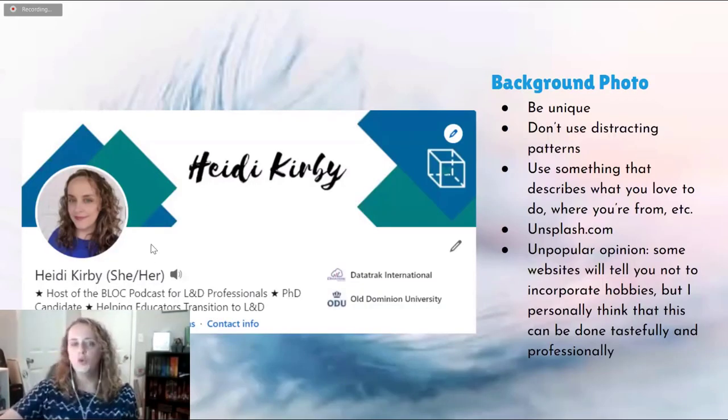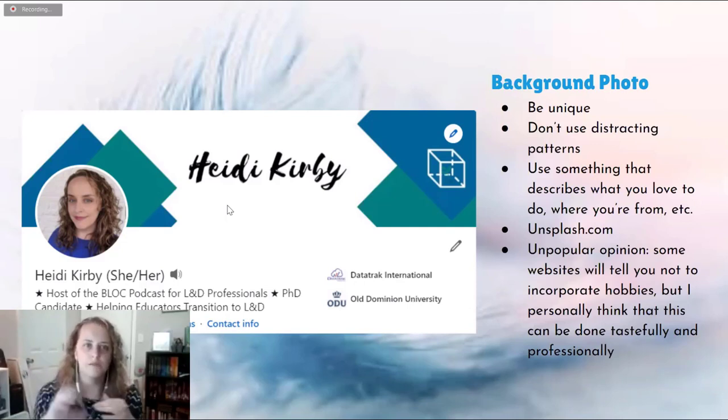So then your background photo, or your cover photo, is the big rectangle that goes behind your profile photo. When you're picking this, you want to pick something a little bit unique. You definitely don't want to use the standard one, which I think is like two little shapes or something. You want to choose something unique. Don't use something that's too distracting or has too many contrasting colors.